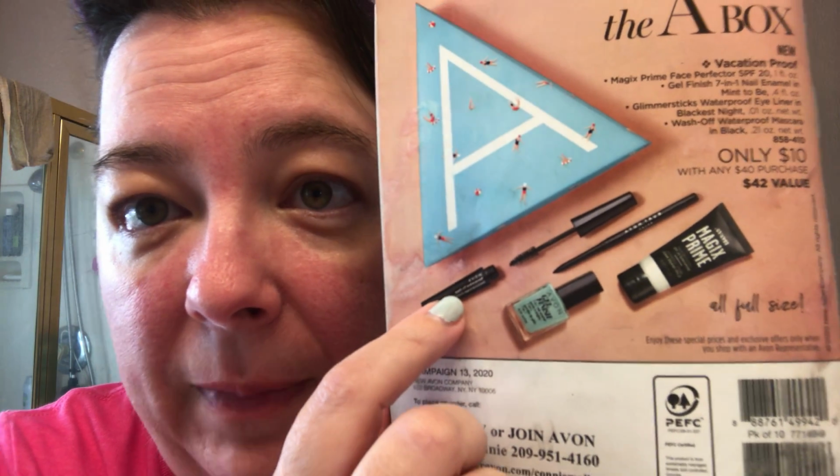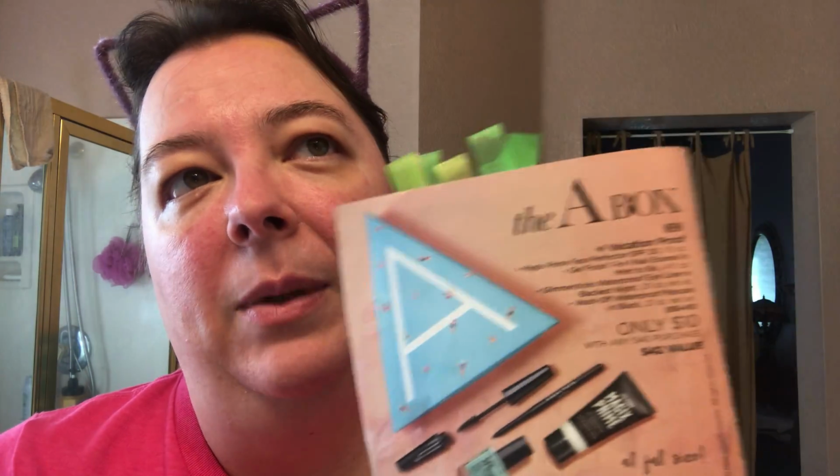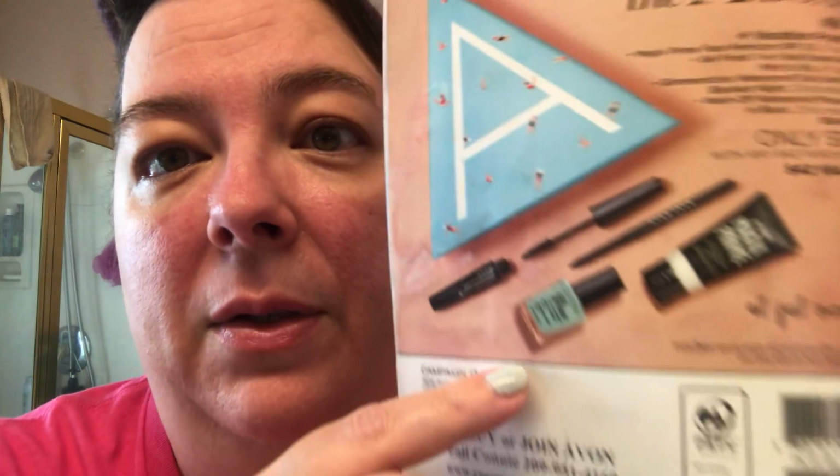Our wash off waterproof mascara, which is great, kind of an everyday look mascara. The deal with this is that it washes off real easily. You don't necessarily need eye makeup remover. It'll come off with just a wipe or with your cleanser, whatever you use. It just darkens the lashes and gives you kind of a natural enhancement to whatever lashes you have. You can see mine are not super full or dark, so I'm going to use this to show you.